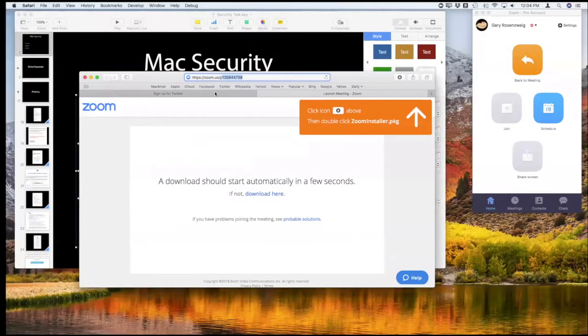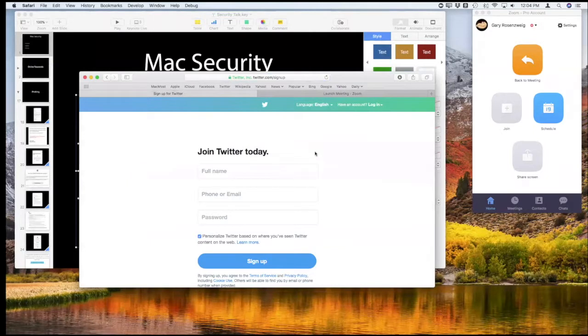here I am in Twitter. Okay, so here I am in Twitter, and I'm going to create a new account, and I can add my full name, and put in my email address, which will be my ID. And then when I go to password, you can see Safari suggests a password. You've probably seen this come up before. This is a randomly generated password that your Mac has created. And if I use this, it's going to be that strong password.